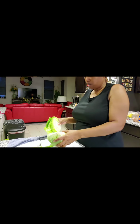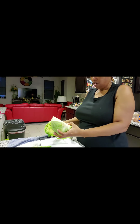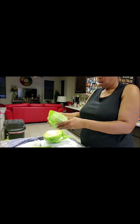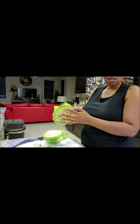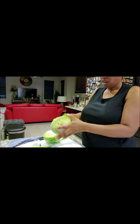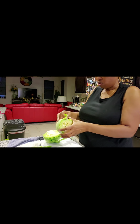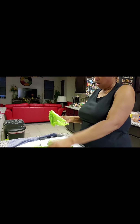Okay, you guys, this one is pretty good. Look, it's not that bad. Pretty good. So I'm going to throw these back into the sink and let the salty water get inside of this cabbage, and probably add some more salt to the water. I see one or two little aphids that tried to hang on, but nah.